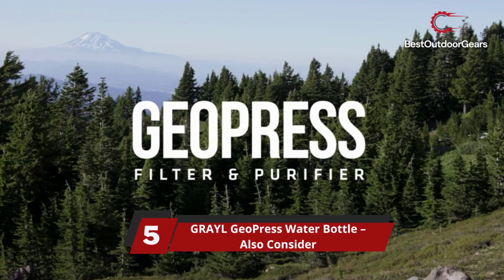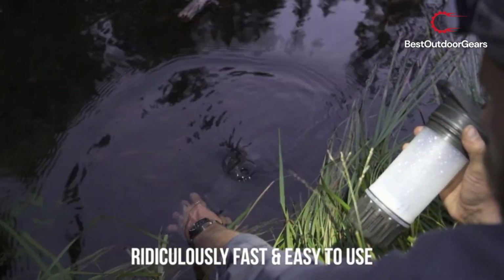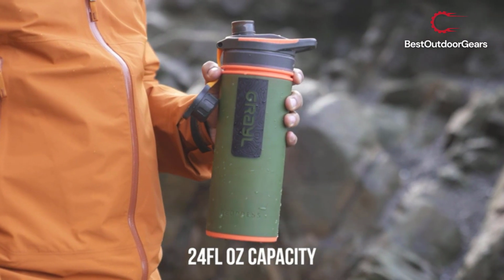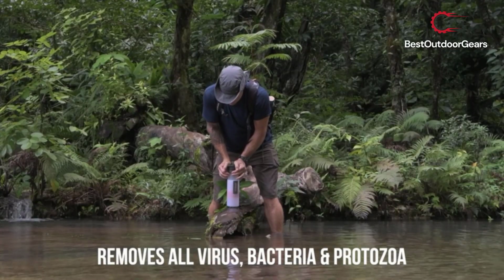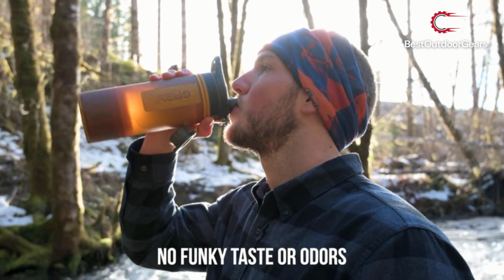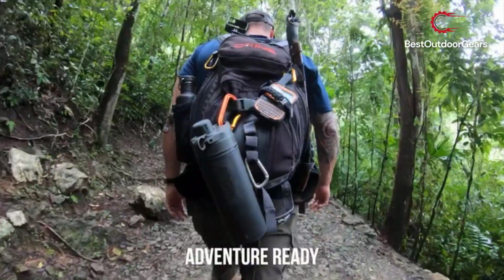Number 5. Grail Geopress water bottle. Also consider this beautiful bottle to make your outdoor activities more fun and less stressful, because its incredible filtration power transforms any spigot, hotel sink, murky river, lake, or well water into crystal clear and sweet water in seconds. It removes pathogens, chemicals, heavy metals, and more so that you get water with improved odor, taste, and clarity.